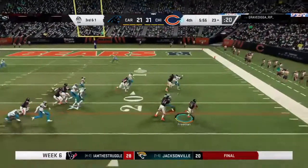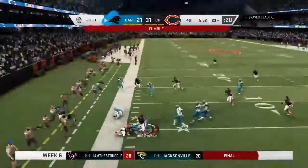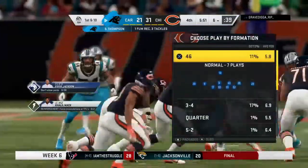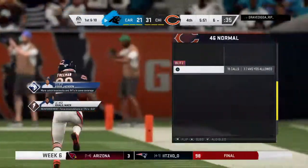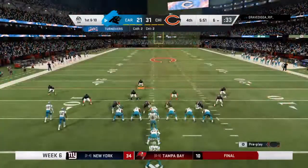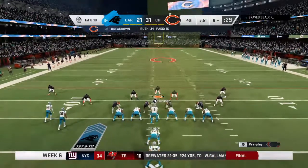On 3rd down, Freeman. Oh, no, he lost the football. And it's picked up by the Panthers. Partner, that one looked like it was over. I mean, they had control, had the football, and the defense had to make a play in order to keep them in the game. That's exactly what they did. And now that door ajar, 2-score game, so hold on here, not done in the fourth.